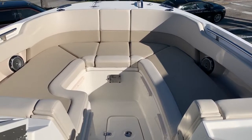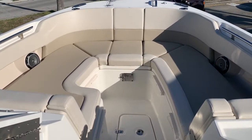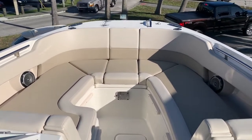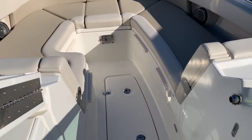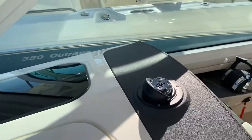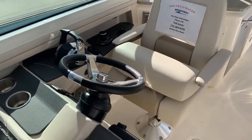Welcome aboard this brand new 320 Boston Whaler Vantage. This is such a cool boat. This forward seating area is awesome, very comfortable. There is a big cushion that does go in the middle to fill in, gives that whole front area a sun lounger. Very comfortable, very good for the family, especially at the sandbar and whatnot.